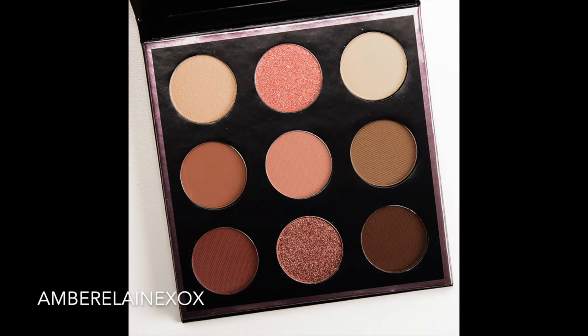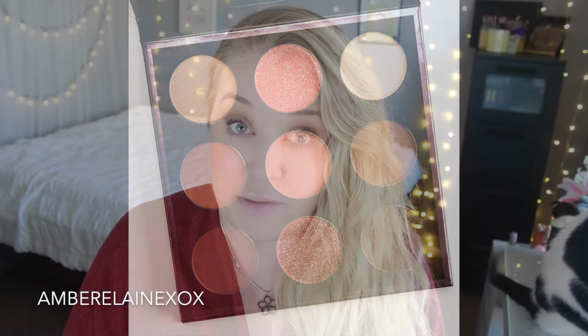The next one is Tan Lines. I believe that one is already permanent. There was Buffed and Creased, and I believe both of those are brand new colors. And then we have Cabin Fever, which I believe is going to be permanent or is permanent, but I will again list everything down below if I'm wrong. And Grandstand, which is a foiled shadow that is a permanent part of the collection, as well as the last one being Dark Roasted, and I believe that that is brand new. So there are 9 different shades.